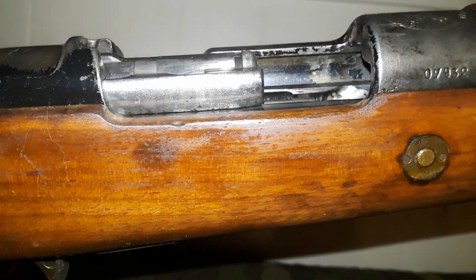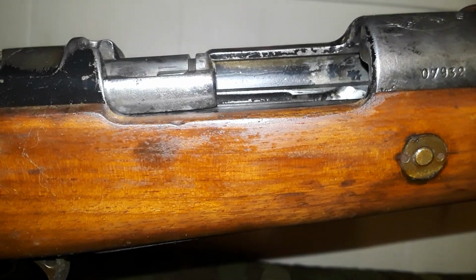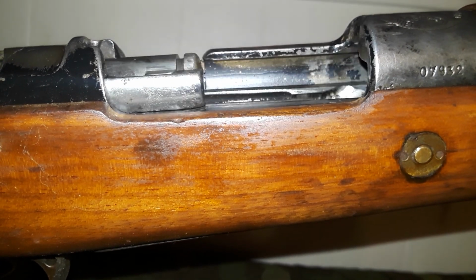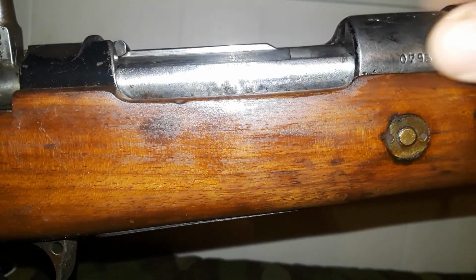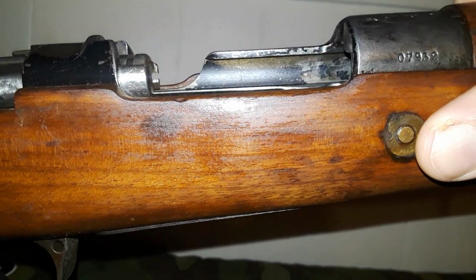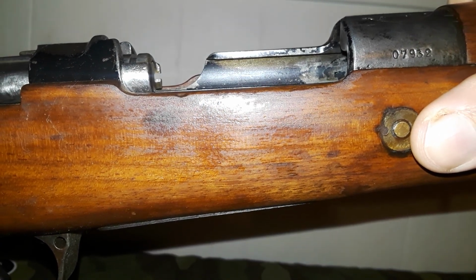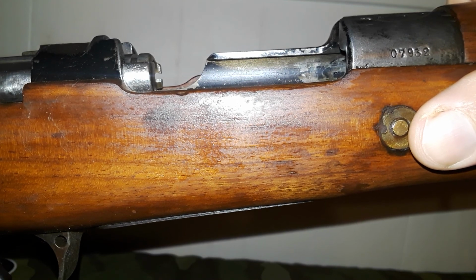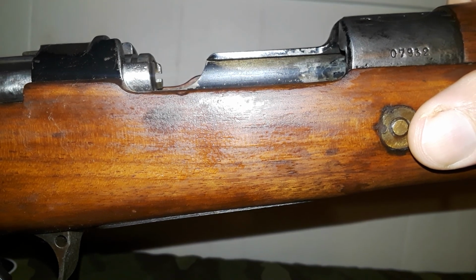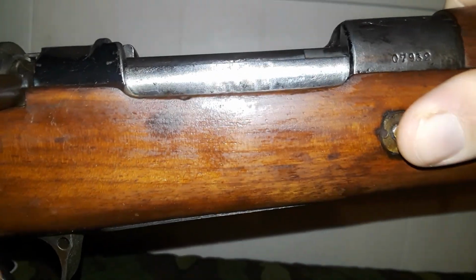Now, on your Remingtons, they have a push feed system. So it basically just pushes the round up into the chamber, and then it latches on, and then you bring it out and it extracts it. Which means if you have a push feed bolt, you cannot feed that gun upside down. The round will just fall right out. So I'm sure somebody will make some comments on that.